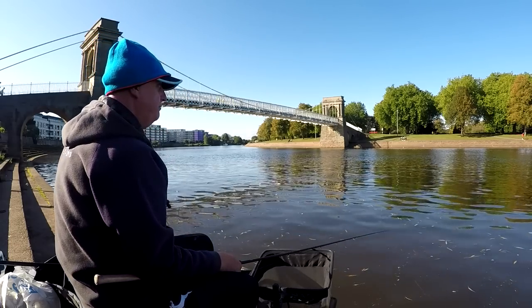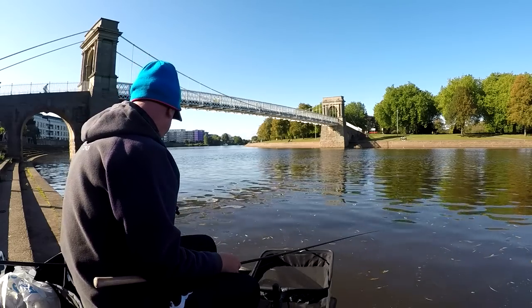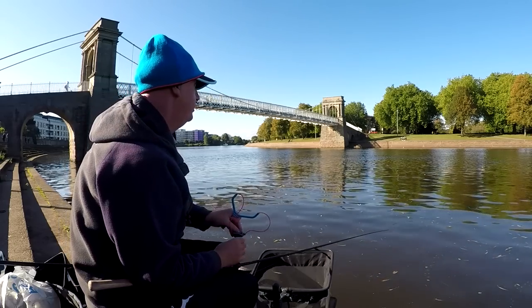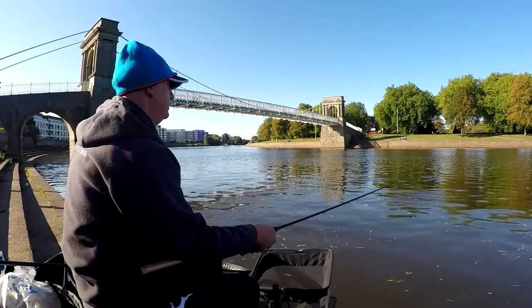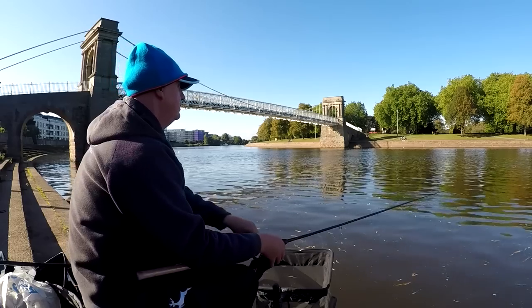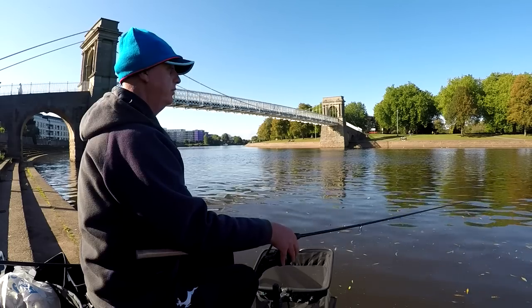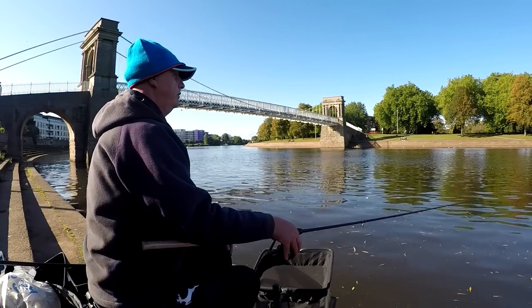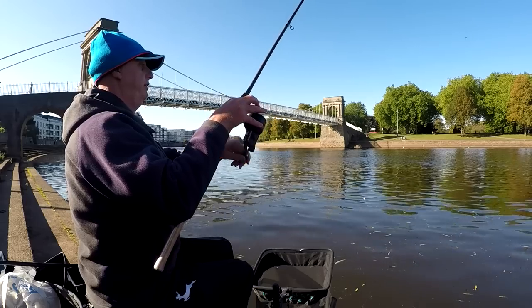So it's a long sweeping flick with a 12-foot rig, but I can only do it because I've got the 5BB float on. Couldn't do it with a lighter float. Another clunker.